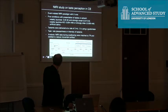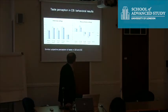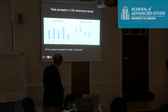So you get the taste stimulus here, then they have to keep the taste in the mouth, then they have to give the answer, and then at the sudden cue, they're allowed to swallow, and then here they have to drink the water to rinse the mouth, and then they have to swallow again. So that's pretty strictly controlled in terms of timing. The results here for the subjective ratings of the four tastes: you see there's no significant difference between the blind and sighted.